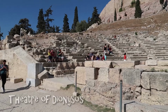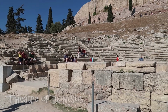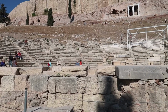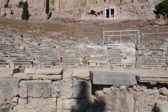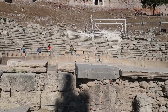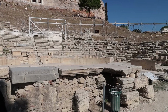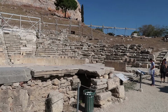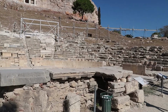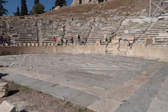The Theater of Dionysus, like I said, is located on the south side of the Acropolis you see in the background. The ancient theater, part of the sanctuary of Dionysus, was built sometime in the 6th century BC and was renovated several times until it was fully completed in the 4th century BC, where it could hold up to 17,000 people. The theater began as a temple where religious ceremonies were held, then eventually transitioned into a theater in the 5th century, where it became the world's first theater and the birthplace of Greek drama, consisting of tragedy, satyr plays, and comedy, complete with an orchestra.